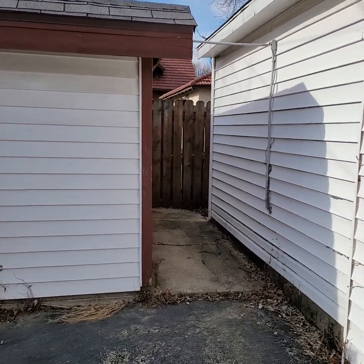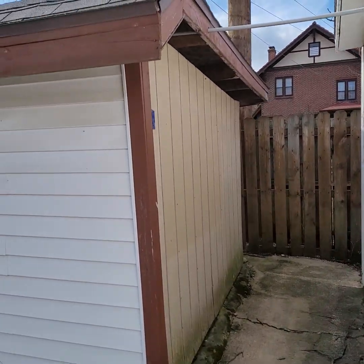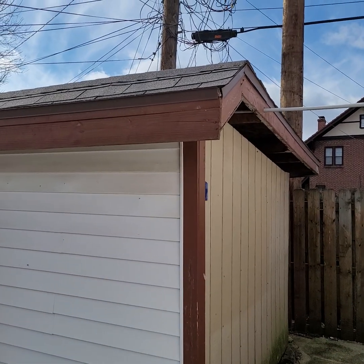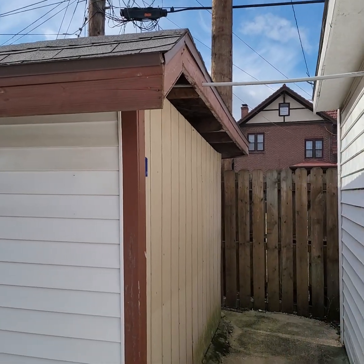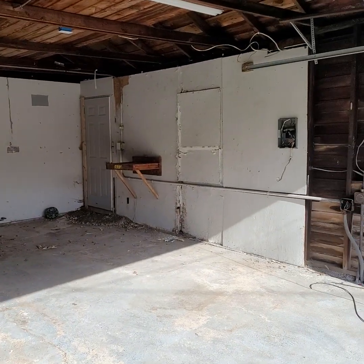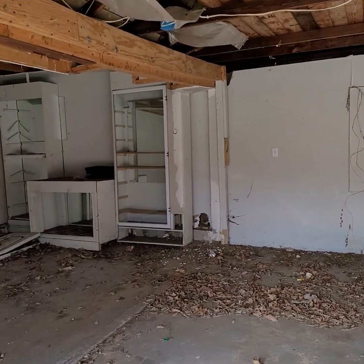So you need to have a good grade, a steep grade on a roof. This is a little bit too flat for an asphalt shingle roof, and this is an asphalt shingle roof. So pretty much you need to put like a tin roof on that or increase the decline. So this is the garage. Garage is really big.